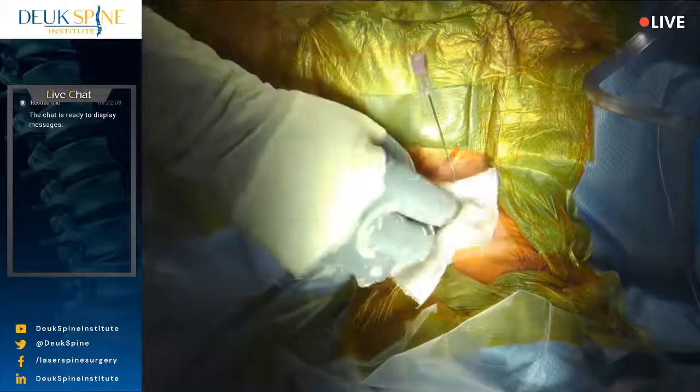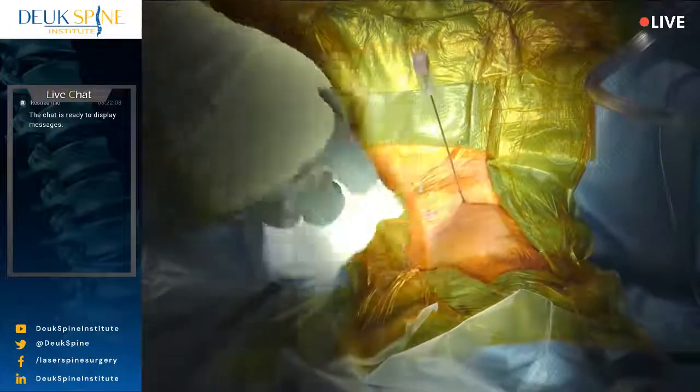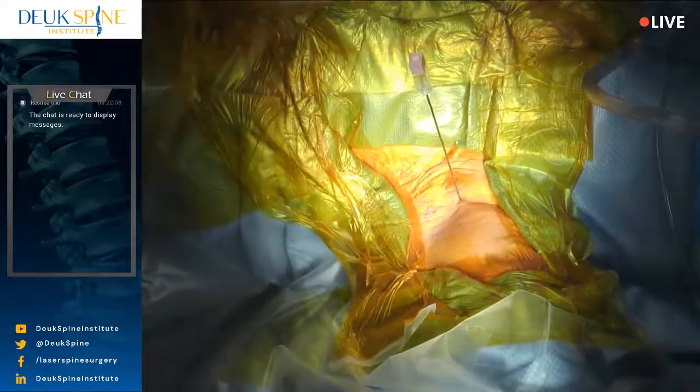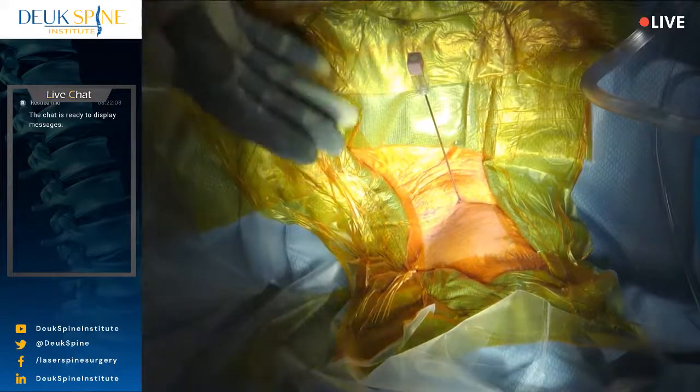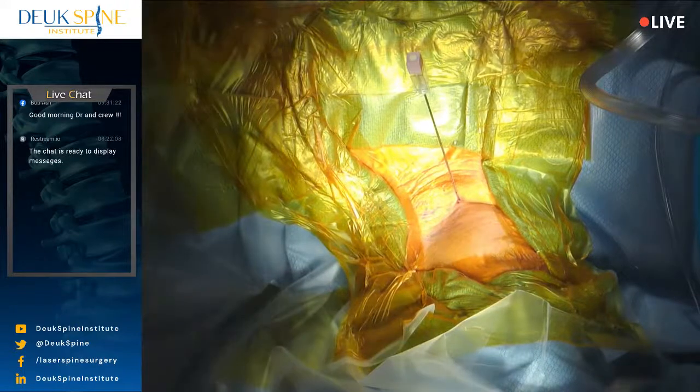My patient is completely chemically paralyzed, meaning we've used a muscle relaxer to make her muscles relax. That way I can feel the spine through the front without the muscles around the trachea and esophagus contracting.